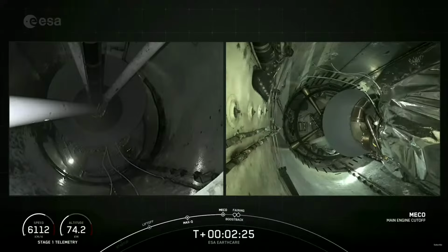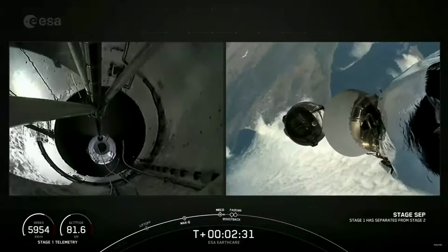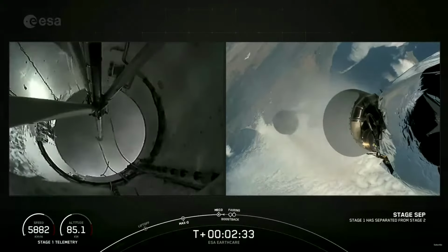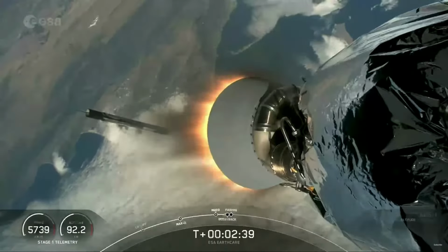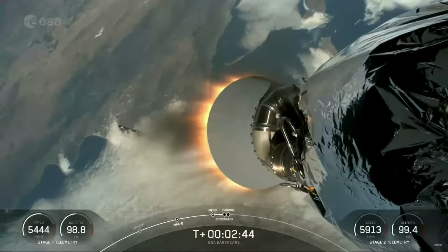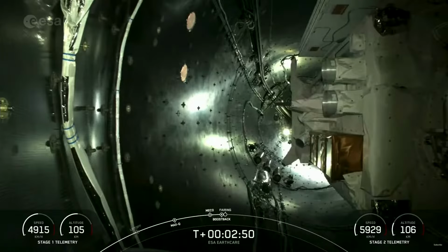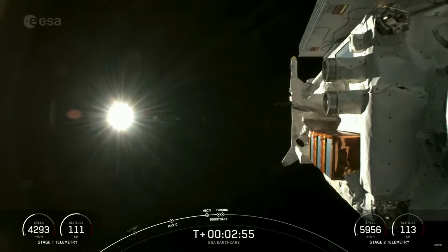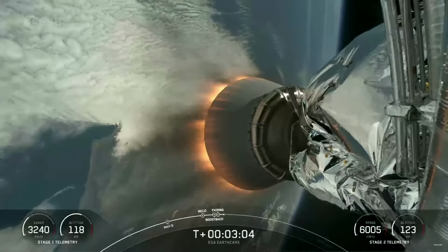MECO. Stage separation confirmed. And vac ignition. Stage 1 boost back burn. Fairing separation confirmed. And there you heard and maybe even saw those 6 events that happened back to back, which again were MECO, stage separation, Stage 1 flip, second engine start 1, the first stage boost back burn, and fairing separation.